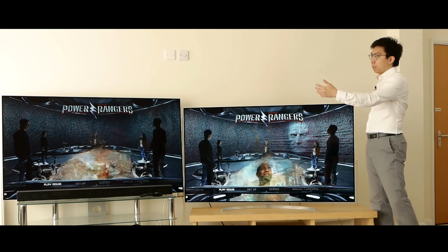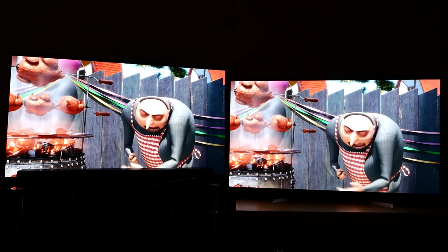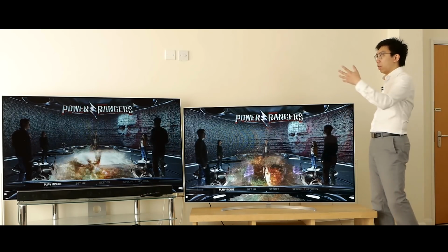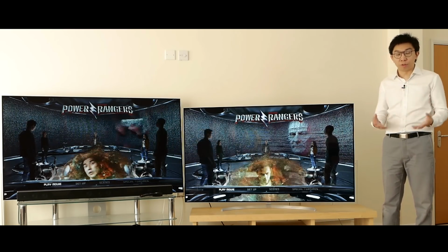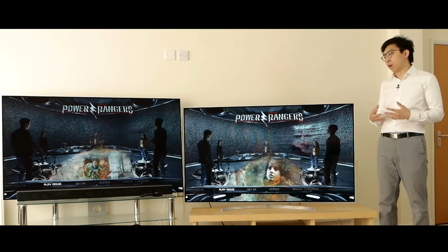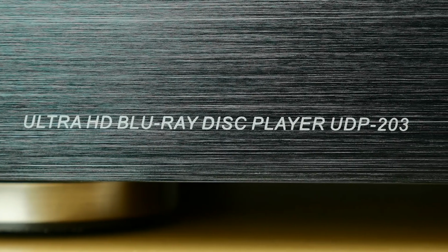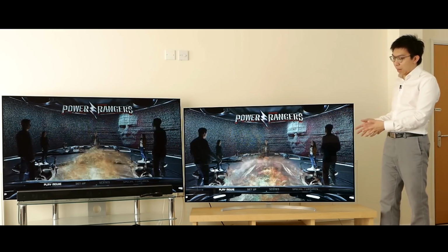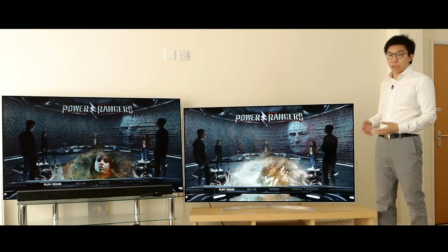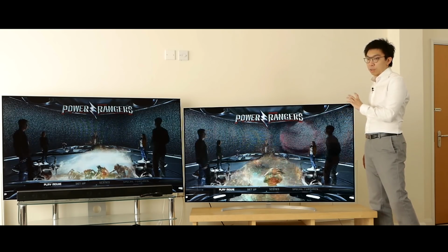The screen on the left is the one that is going to be displaying Dolby Vision, and the screen here on your right is going to be the one that is displaying HDR10. To feed Dolby Vision content to the LG B7 on your left, I'm using an OPPO 203, which is playing a Dolby Vision Ultra HD Blu-ray, and there are 3 titles. I'll go through the 3 titles later on. So it's an OPPO 203 feeding Dolby Vision Ultra HD Blu-ray to the LG B7, and on this one I'm using a Panasonic UB900 to feed HDR10 Ultra HD Blu-ray to this LG B7 as well.